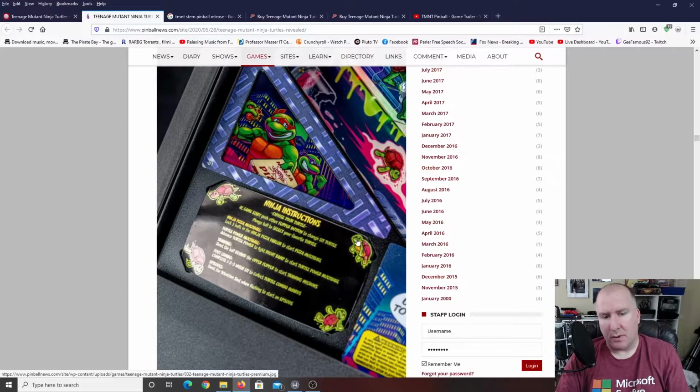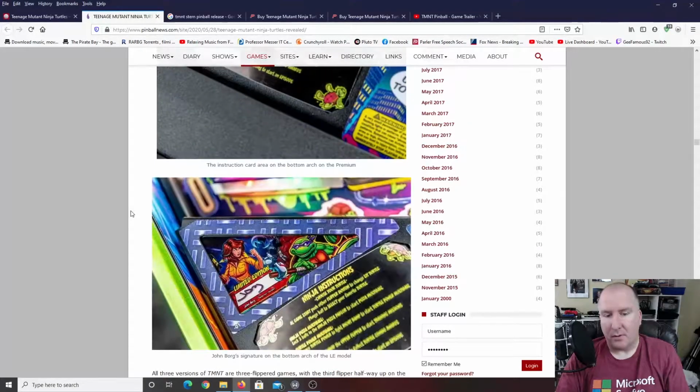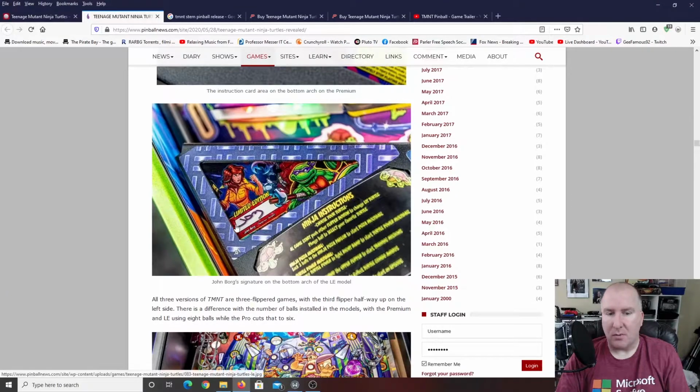It does show your basic ninja instructions on how to play the game. In terms of some of these things, in terms of getting multi-balls, training, foot combo, episodes. And this is the limited edition one with the actual signature on it. That is the smallest signature I think I've ever seen in my life.